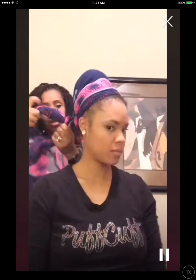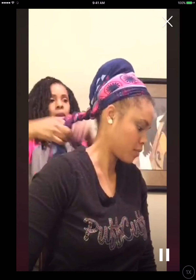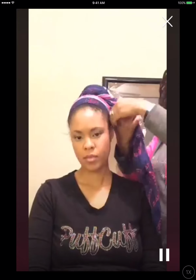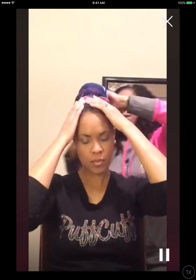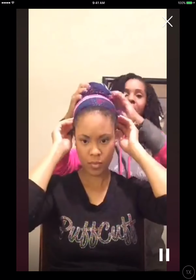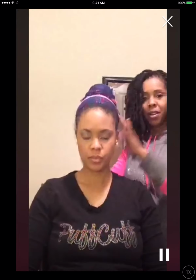So once I've got that in, I kind of twist the two ends together. And I bring it up. Keep on twisting. And you kind of keep tucking it around your bun. So then your hair gives you the height that you want, and you're not in pain underneath. So then you got a quick head wrap style. That's cute.